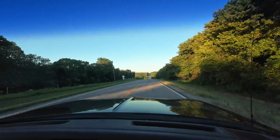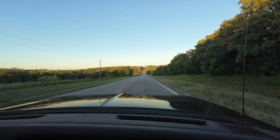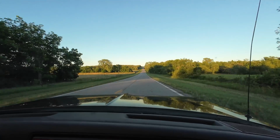Look at that glare in that paint. That paint is like wet, man. Yeah, it is. And it's got no wax, no polish, nothing. Brian won't do any of that for 6 months to let the paint properly cure. Yep.